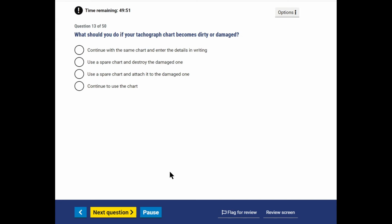What should you do if your tachograph chart becomes dirty or damaged? Continue with the same chart and enter the details in writing. I would guess if it's damaged, it wouldn't work in the tachograph reader. Use a spare chart and destroy the damaged one. I don't think you would destroy something that's already got information on it. Use a spare chart and attach it to the damaged one. That seems sensible. Use a new chart that will work in the reader but keep the existing information. Or continue to use the chart. No, it's got to be use a spare chart and attach it to the damaged one.